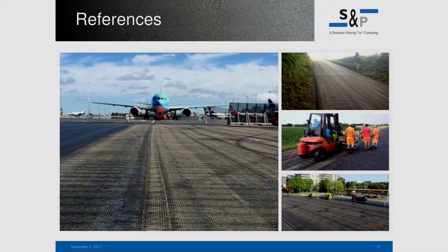And the other reference is, of course, that it's not only streets; we can also do bus stations and airports. We have had great experience with airports. In Göteborg, we are close to doing every airport now, with 2 or 3 layers.